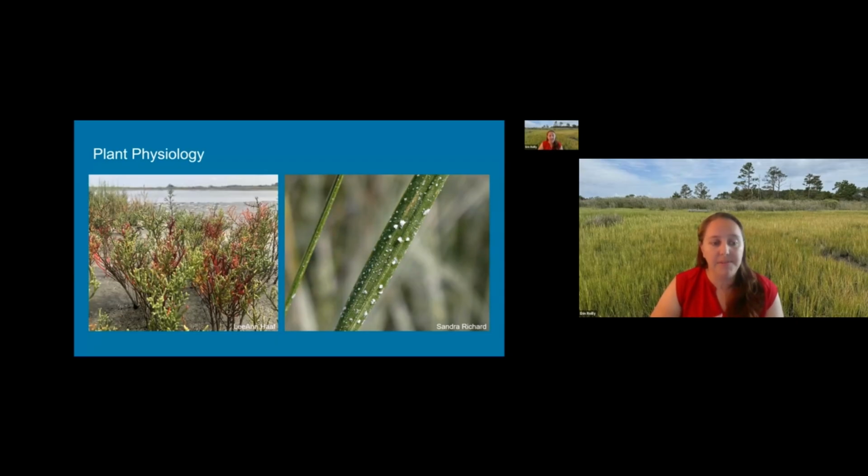The plant on the left is a plant called Salicornia. It's an edible plant, and they actually hold salt in their succulents. If you go out into the marsh with a marsh scientist, they may convince you to eat it. It's pretty tasty. Or on the right, you have Spartina alterniflora. It's secreting salt out through its leaves.